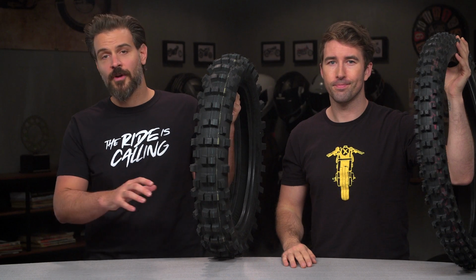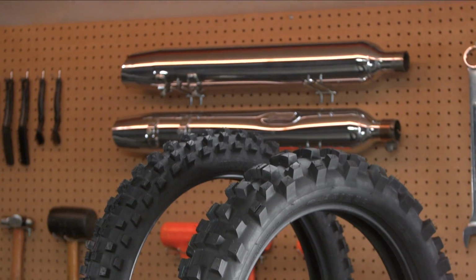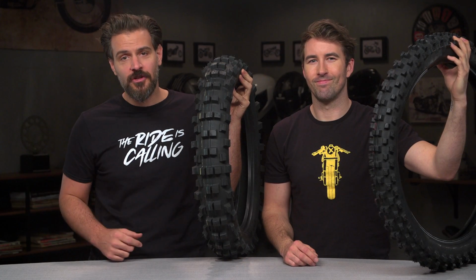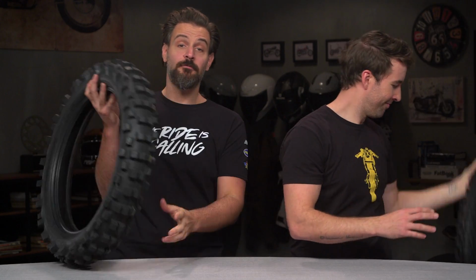So if you like to ride in a variety of terrain, or perhaps you're just new to the off-road world and you're not really sure where to start, you really can't go wrong with this combo. M59 up front, 525 cheater hybrid out back. And with that, it's going to wrap up our top picks for the best motorcycle tires of 2022.